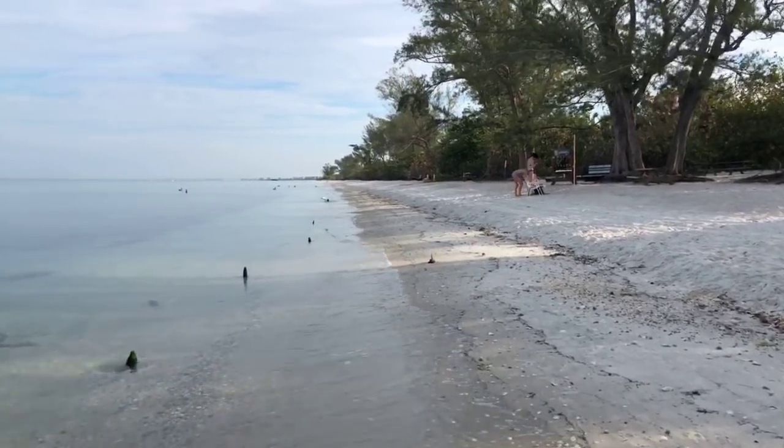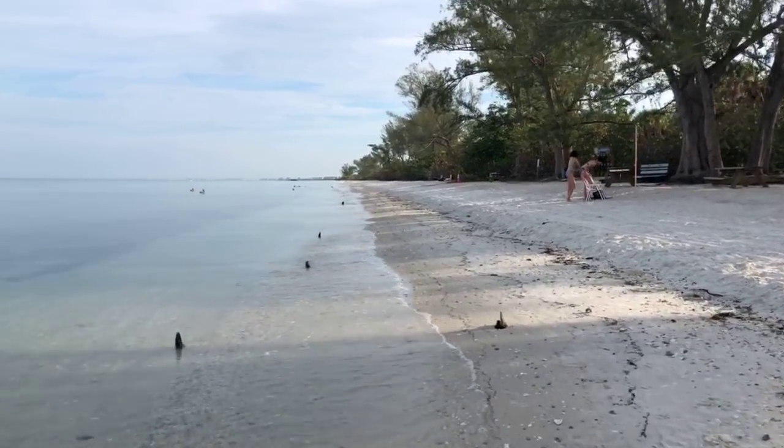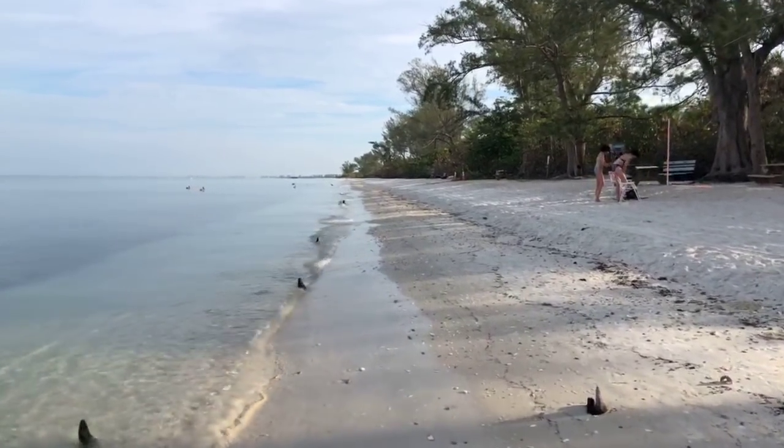Remember, don't tamper with the nests. You can take pictures and everything, but don't touch them. Keep your distance.